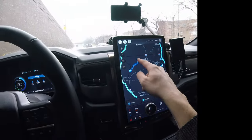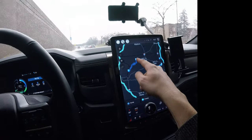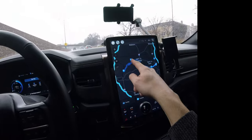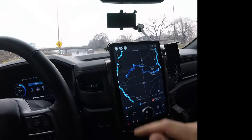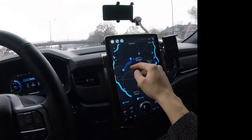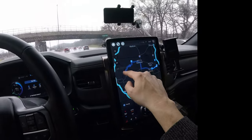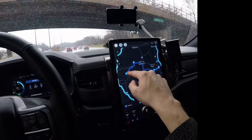So it's routing me up to here where there's a, I hesitate to say decent charger. The last I checked on PlugShare, this was a bad charger. So I don't know if I want to even bother considering that one. I'm going to keep going this way, I think. I'm going to go the normal gas car route. I should be able to make it.